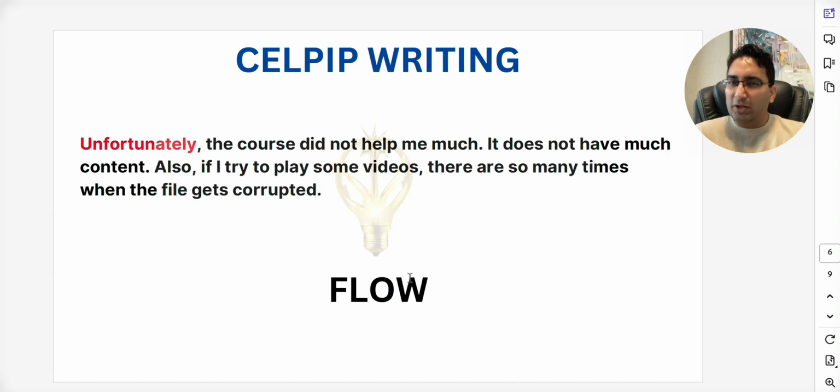Let's look at the flow. This is going to be a paragraph in between other paragraphs. So I have to use a connector before I start it without just abruptly starting. I'm going to use the word unfortunately, because this is a complaint I'm making. So the previous one, if you remember the previous bullet point, it was about give the date and the course you purchased. When I go from that body to this body, I need a transition. Well, unfortunately, the course did not help me much.